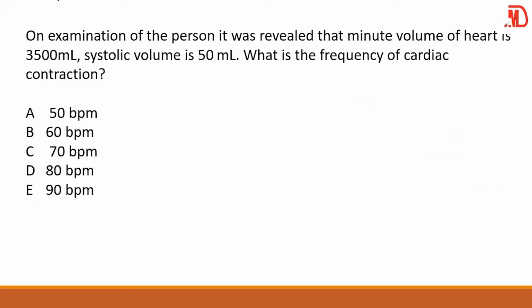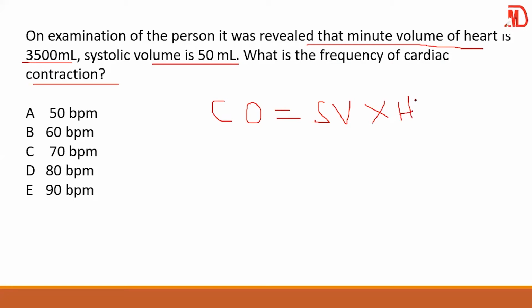We have an examination of a person. It revealed a minute volume, which is the blood pushed out of the heart, of 3,500. Systolic volume is 50. What is the frequency of cardiac contraction? If you remember, I said cardiac output is equal to systolic volume times the heart rate. Cardiac output is equal to systolic volume times the heart rate.